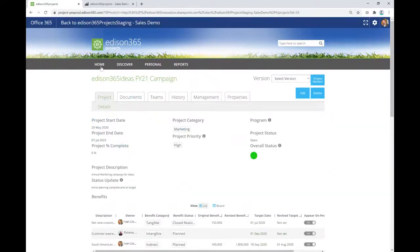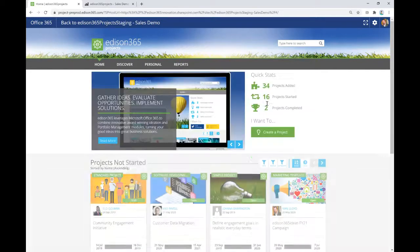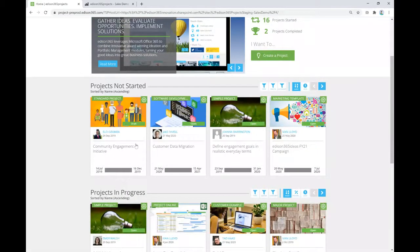If we come back out of this and go back to our homepage, I want to step back a piece, because when we look at these cards, we can easily see who owns them. Bearing in mind, this is all your Office 365 tenant, so it pulls all of this data about people's names and their skill sets from your Office 365 directory. You don't have to create another list of people. It's already there. We can see what type of template this project is based on.